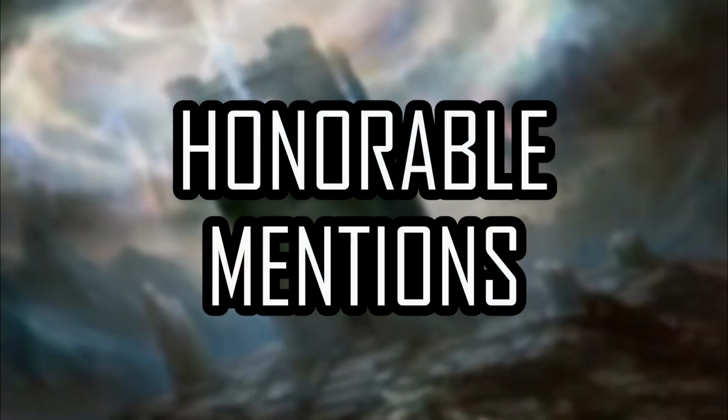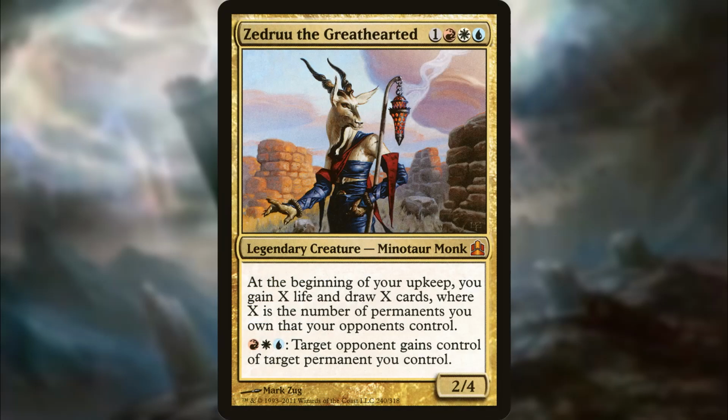Now, before we get to number 1, we have honorable mentions. I think Zedru the Great-Hearted and the whole Political Puppets Commander deck from the year, while it was fun for the time, I just don't really see it having a place in current year 2020 with all the other good commanders. All the weird cards that you could give to your opponents that punish them, keeping them from playing lands, keeping them from playing creatures. You just don't see a lot of those printed anymore. The strategy is so specific, it's very rare when you get new support. Every other commander I've showed you so far has seen more support. You can make bigger, better decks with them in 2020. With Zedru, I think that's just becoming increasingly harder to do.